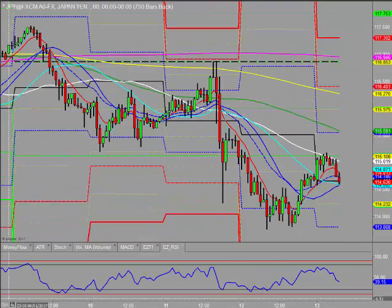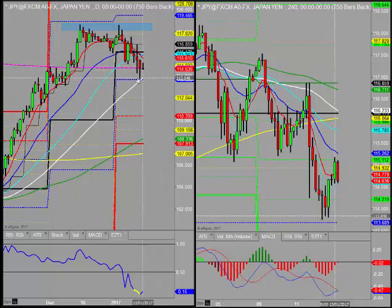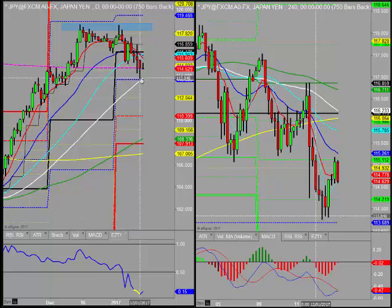Dollar yen sold off, just air kissed both the monthly S1 and daily 50 there. I was hoping it was going to come off a little bit further.